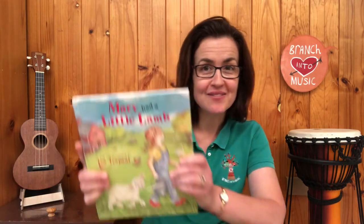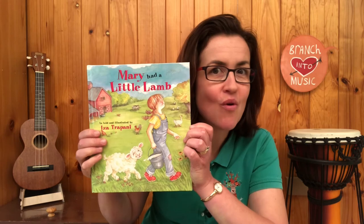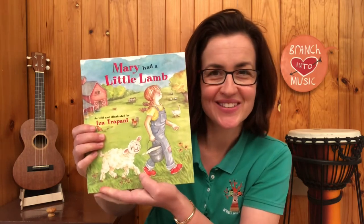You could make up a series of new adventures for Mary and her lamb. I love this book. Mary and Her Lamb Go on All Sorts of Crazy Adventures.